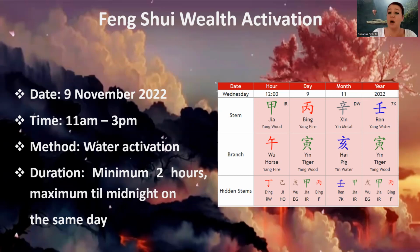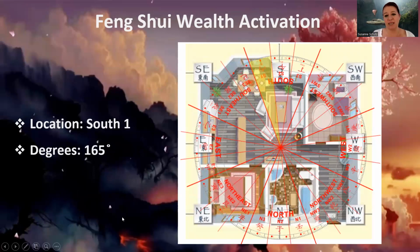Now, what we need to do is a water activation, and this water activation needs to be in place for a minimum of 2 hours, maximum until midnight on that same day. So if you put that water feature in place at 11 a.m., you can actually remove it just shortly after 1 p.m. already, or you leave it all the way until midnight. Don't leave it until after midnight. You can leave it the entire day and just remove it once you go to bed, but no later than 11:59 p.m. on that day. All right. So very, very simple. Anytime between 11 a.m. to 3 p.m. Put this in place. And now where you need to do this is in the South 1 sector.